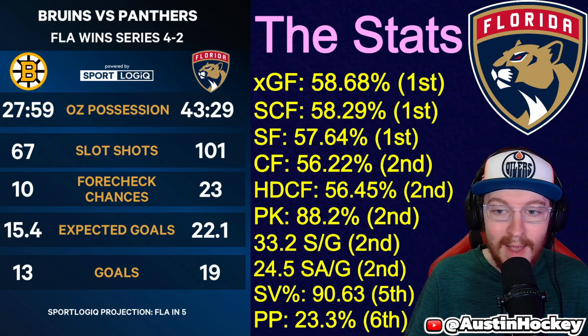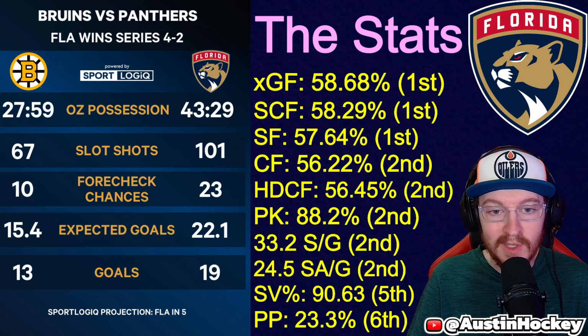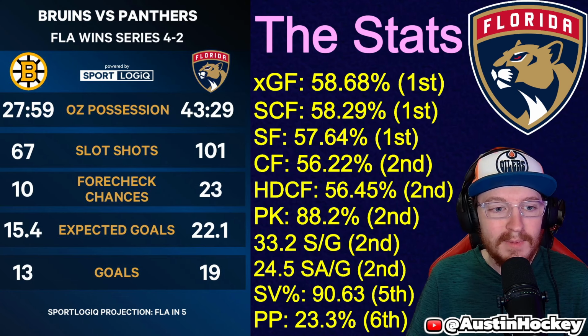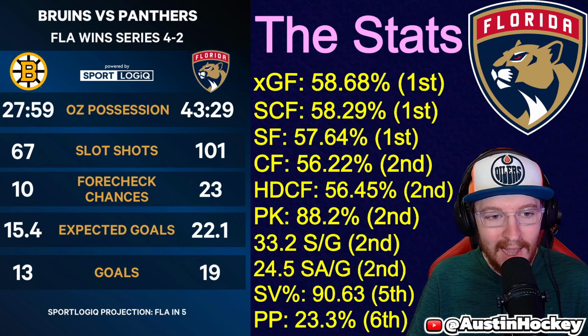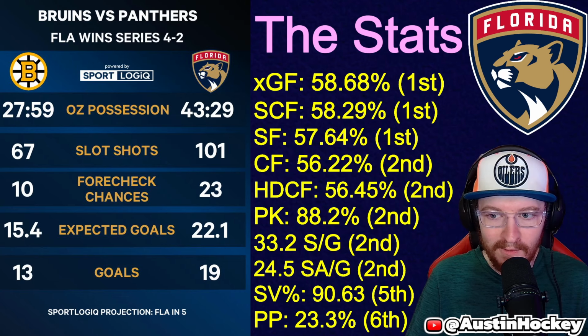Slot shots, the Bruins managed to get 67 slot shots on the Panthers. However, Florida in 6 games managed 101 slot shots. That is unbelievable. That's almost 20 per game. That's just crazy to think about. Forecheck chances, Florida 23, Boston 10. Expected goals were 22.1 to 15.4 in favor of Florida, and the actual goals were 19-13. As I mentioned, Florida probably deserved a lot more goals, and that series probably should have been over in about 4 or 5 games.